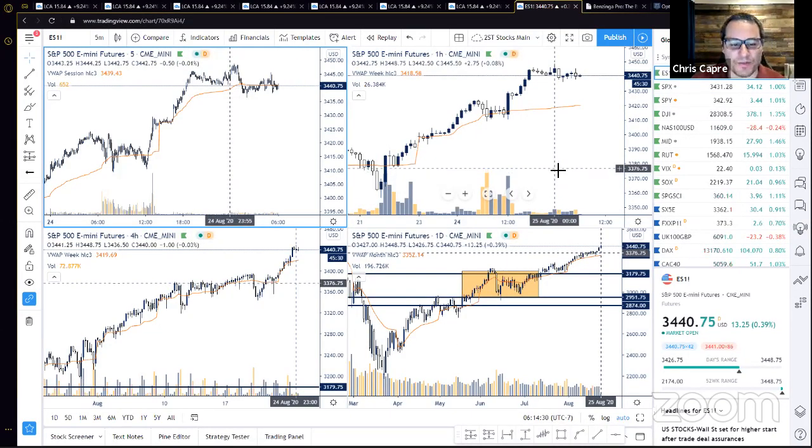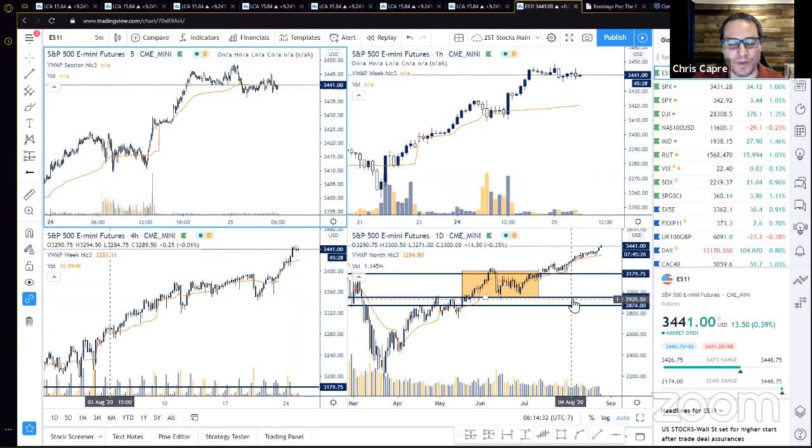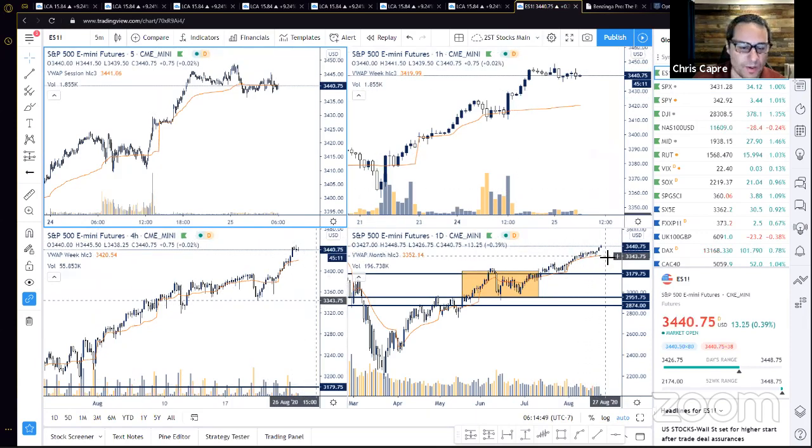Trading the S&P directly has been pretty straightforward. You just buy. That's pretty much it. It's held above the monthly VWAP for a long time, and we haven't been below the monthly VWAP on a closing basis since the end of June. So we're talking almost 2 months now. And so pullbacks to the monthly VWAP are being bought. That's how I'd be playing it right now.